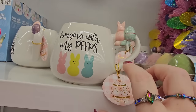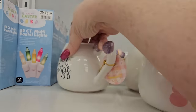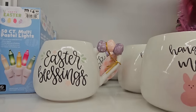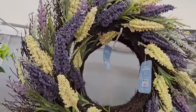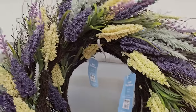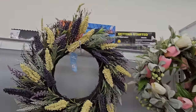Of course, I found coffee mugs. Look at this. For Easter, hanging with my peeps. And it is $5.99. Or you got this one, Easter Blessings, with the little eggs on the handle for $5.99. Oh, and look what I found. It's my new wreath. I'm going to get this. It is $19.99. It's a little more than I'd like to spend, but I love the purple and yellow together. That's refreshing for my house.